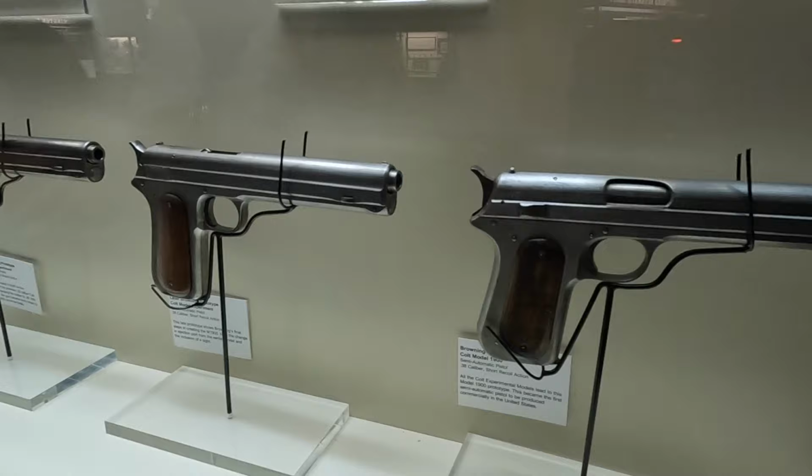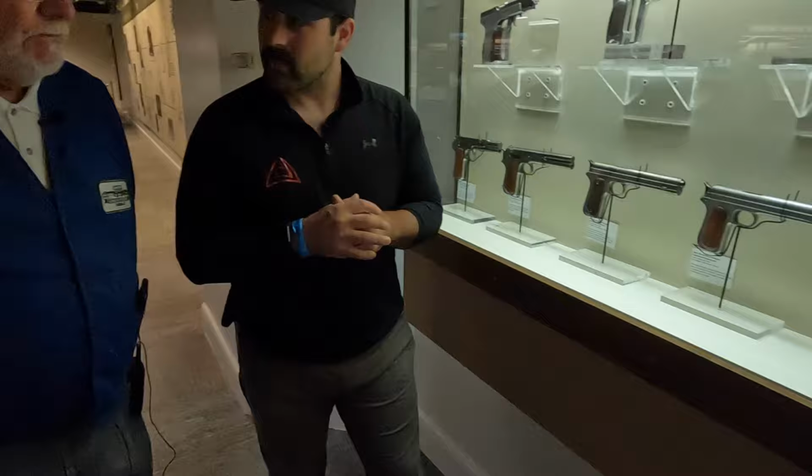Now, I would like to point out that the 38 ACP, I don't know whether you know this or not, evolved into the 38 Super. Yes. Which is a much more powerful cartridge than the 38 ACP. But the 38 ACP was a pretty good cartridge in its time. I don't think it was too anemic. Right. Not like the 380 or the 32.